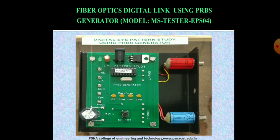Next we are going to study in detail what the transmitter section is and what pins are involved, and what the receiver section is and what pins are involved in the receiver section, along with the PRBS generator waveform.